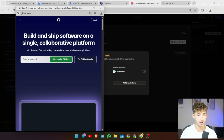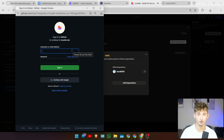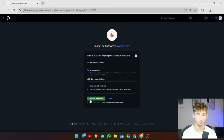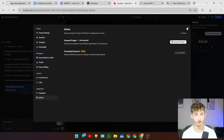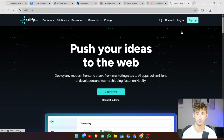Now you will be asked to select your GitHub organization, if you haven't already selected it. From here, you can just wait a few seconds and Lovable will handle the rest automatically. After it finishes, you will get an option that lets you view your project directly on GitHub. We can click on that and you will see that your project has now been published to GitHub. The next part is deploying this app on Netlify.